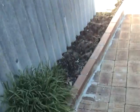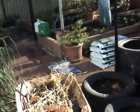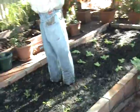So finally some planting going on. I know it's been a long time, and I know I've been stretching out my videos because I haven't had much to show, but yeah, fingers crossed.